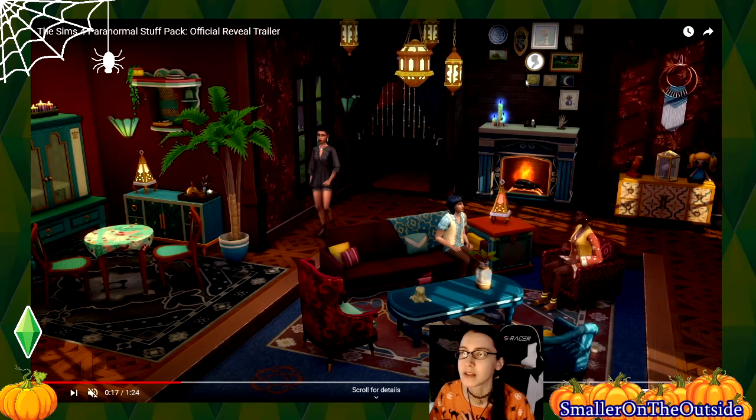This looks like a piece that's three in one, a sun, a star, and a moon, which is just perfect for me. This is a little palmistry hand. A lot of people that I've been seeing do reactions are simmers, but not necessarily paranormal or witchy people.